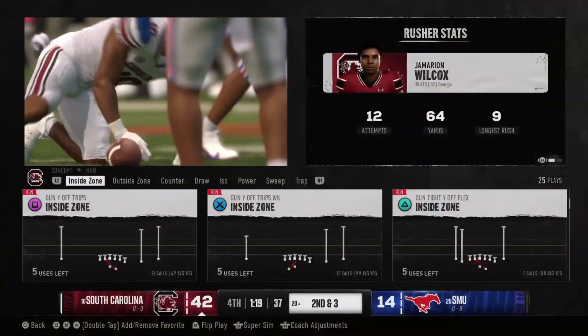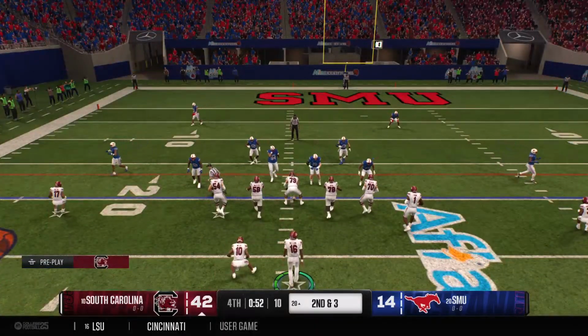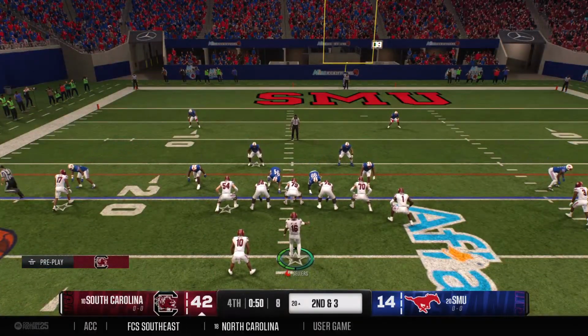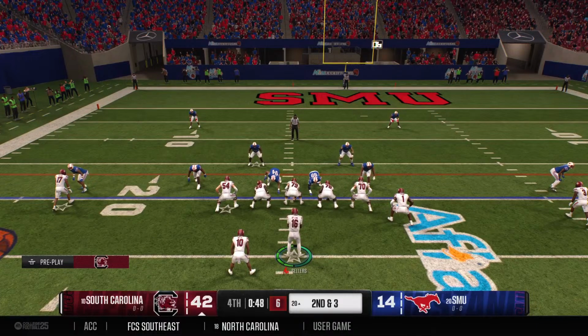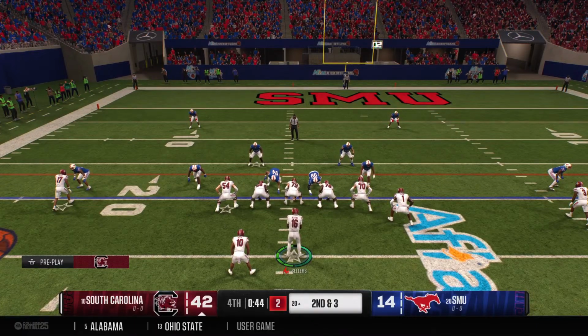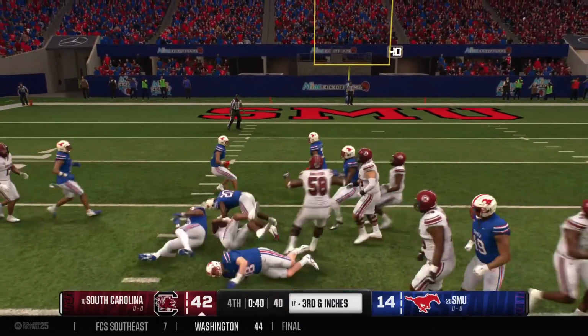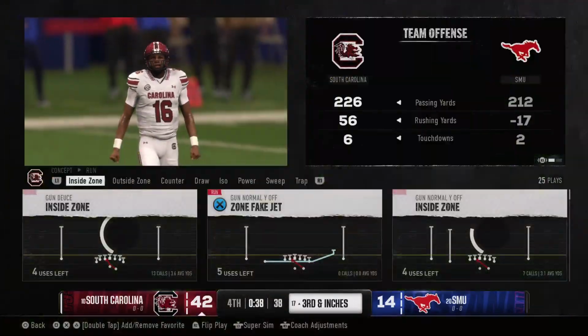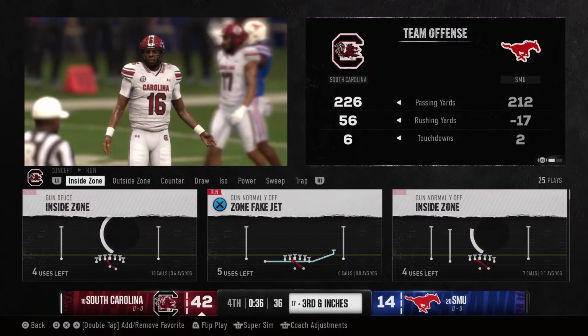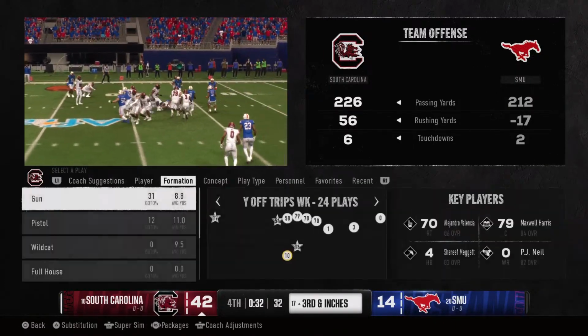And he finds some solid space, makes a nice gain before the defense is able to stop him. They can really be aggressive after that last play. It's 2nd and 3. In the red area, it's Wilcox. And they'll stop him just short of the first down, just inches away from moving the sticks. And the defense is still fighting.